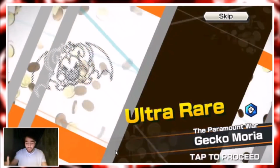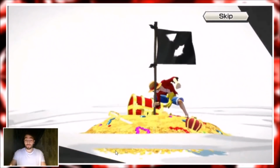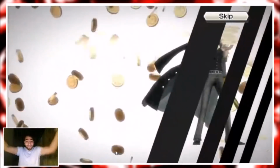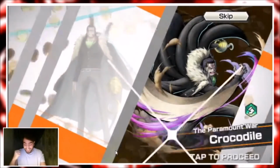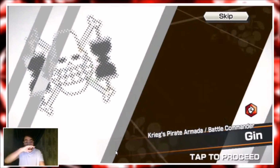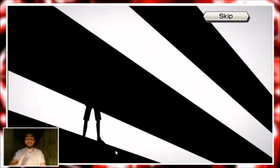Yes, let's go. Wait, this is not the guarantee. Dude, if we can get another Moria or another Croc, oh my God, if we get a Croc and Moria in this one, oh my God. Let's go. Oh my God, that wasn't the last one. Please, please, another Croc. Oh my God, what the.